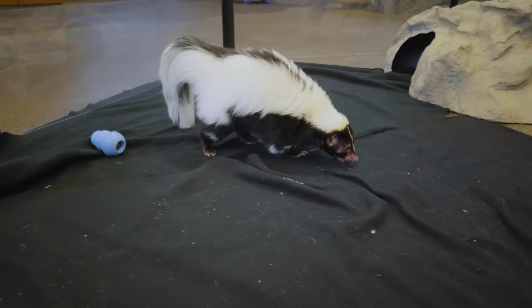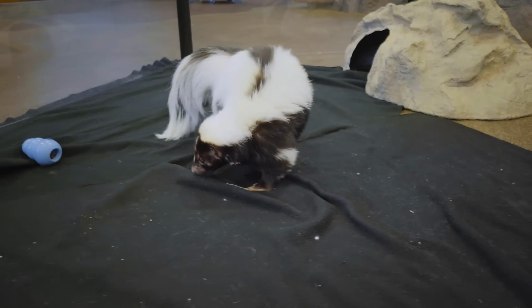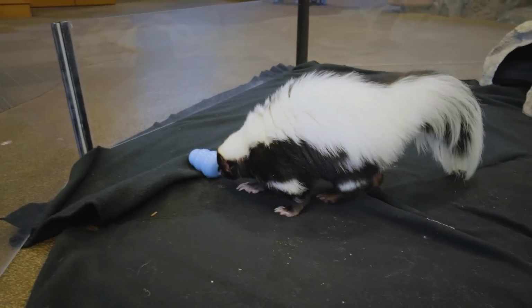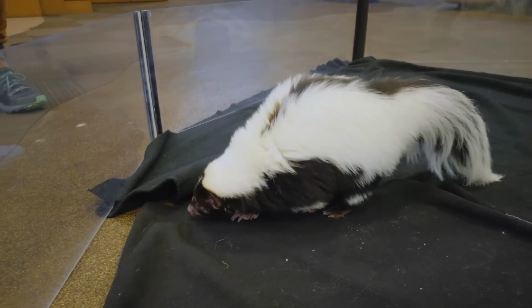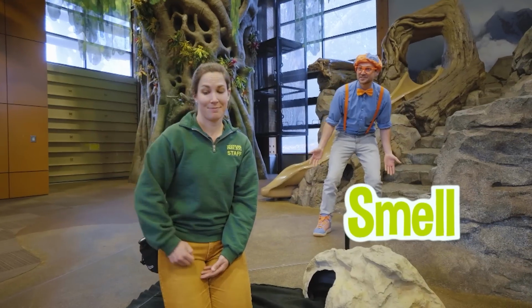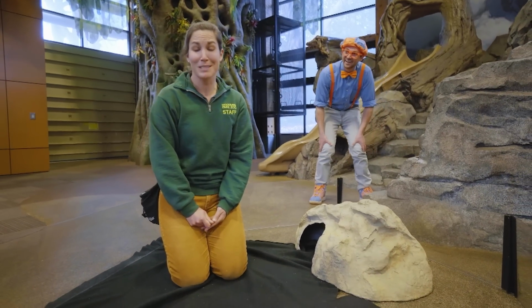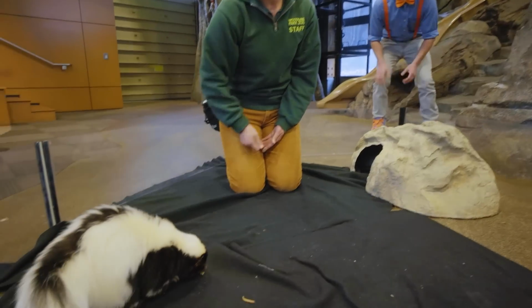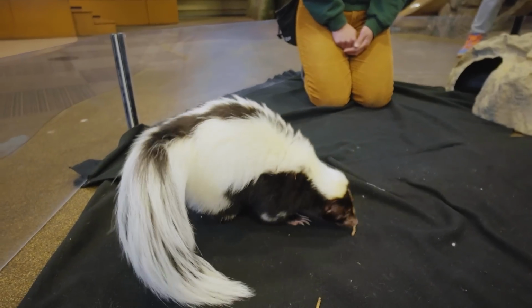Well, those stripes allow them to alert any predators in the area that he is a skunk. And if they've been around a skunk before, they definitely would not want to get sprayed again. Oh, yeah. Wait, you said spray. Is that the smell that you sometimes smell when you're driving? You've got it, yeah. It's a really strong smell, and you can't mistake it if you've smelled it before, and you definitely can't mistake it if you've been sprayed.